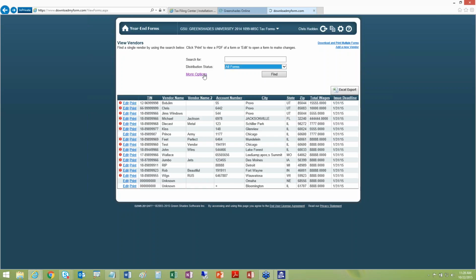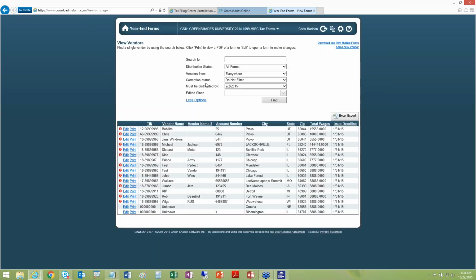We can come in here into our advanced options, and you can have a number of filter requirements, because we have some clients that have 50,000 records that they're distributing through Greenshades. So they're dealing with thousands of records, and they want it to be as simple as possible to access that information.